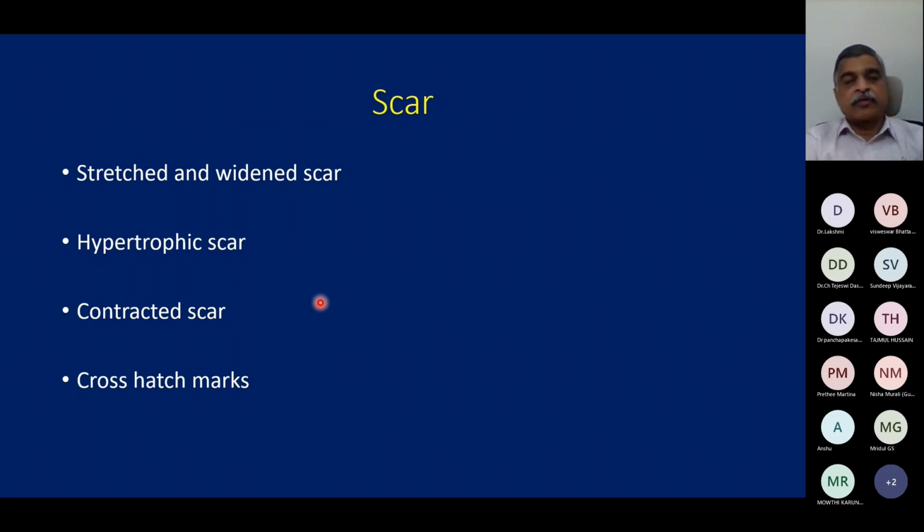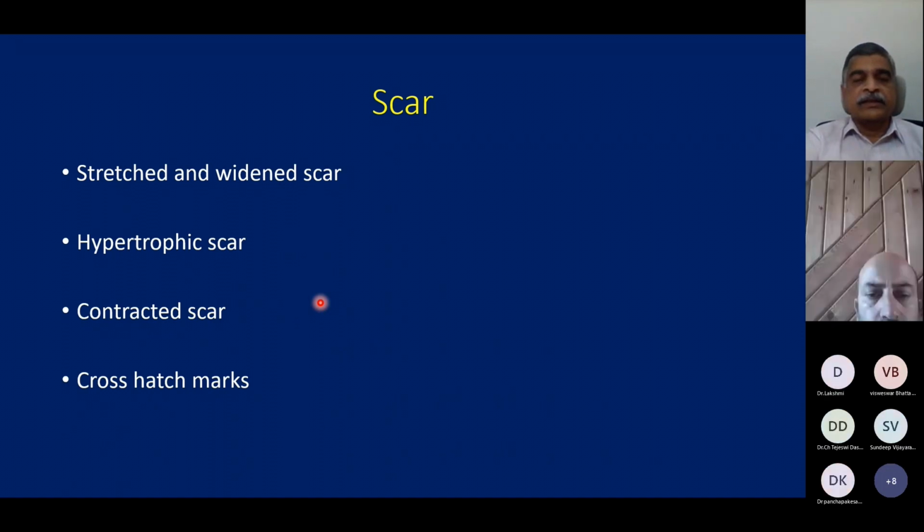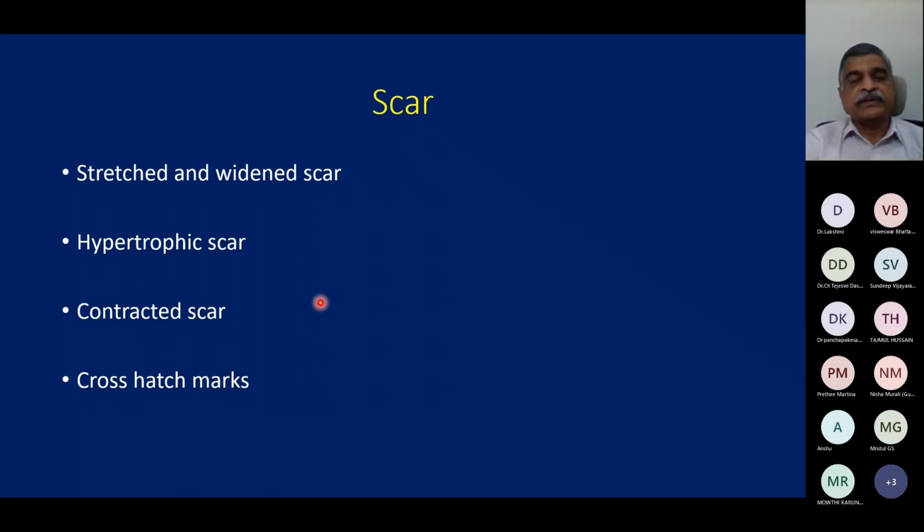When we come to the scar, what are the types of problems we can encounter? One is a stretched and widened scar. As we know, the skin is always under tension, and any scar tends to widen in any area of the body. In spite of doing the best possible tension-free repair, this can occur, and a scar that was imperceptible can become widely noticed. Next is the hypertrophic scar. This is not quite often seen, but some particular patients may have it. It needs to be treated as we treat hypertrophic scars elsewhere, like massage, which we'll deal with later.